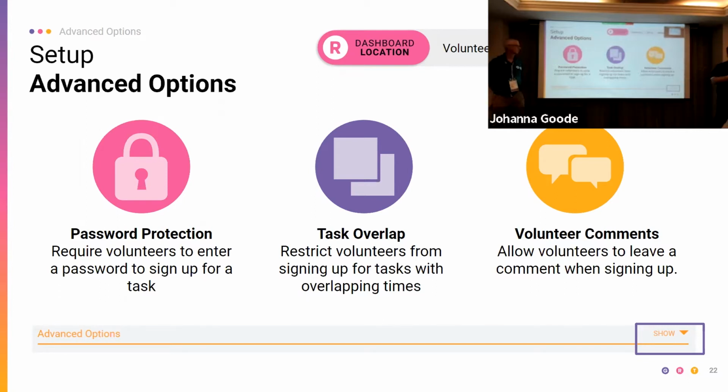Task overlap, we talked a little bit about that. You can restrict volunteers from signing up on anything that's going to overlap with something they've already picked. So if you have someone, and most events do, that volunteer that wants to be a part of packet pickup on Friday night, then they want to be there at water station 1 on Saturday morning. That's fine. There's no overlap. Sign up for both, have at it. What you want to avoid is, I want to be at parking, which is going to go until maybe after the event starts, and then I also want to be at water station 1, which they're never going to get there in time for. So you're trying to avoid any of that overlapping tasks. You can allow them to do that if you want. I'd be very careful about that and make sure you have a specific use case that's going to work for it.